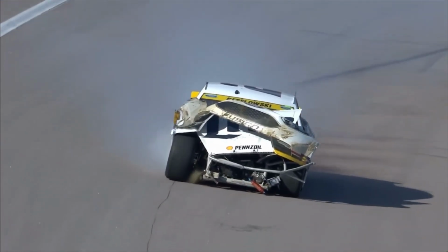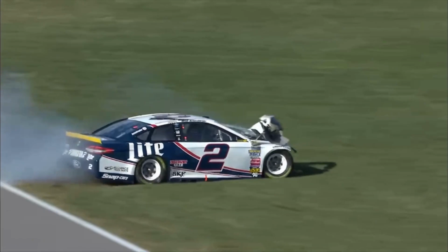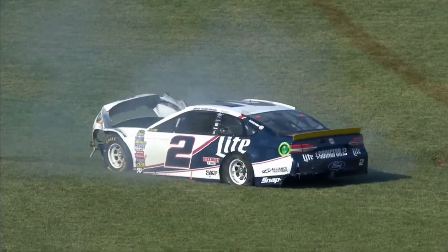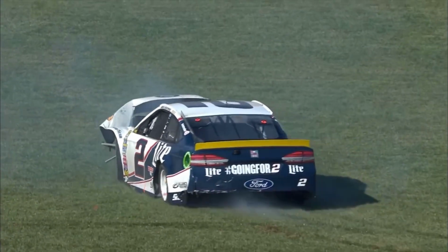Keselowski into the grass. I gave him room, didn't I, Joe? You came up in front of him. Straight back to the garage here. So we heard there was already a question on the radio whether Brad thought he gave room or not. So we have to go back and see the replay here to see. We saw this yesterday in an Xfinity race, yes.